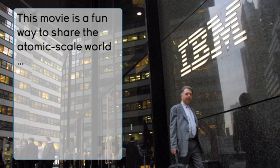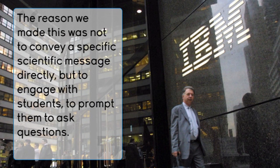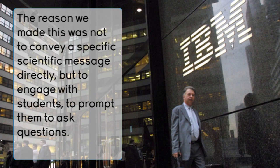Andre Henrik, IBM's principal scientist for the project, said that it's the first time anything so small has been manipulated to tell a story. He also said, "This movie is a fun way to share the atomic scale world. The reason we made this was not to convey a scientific message directly, but to engage with students to prompt them to ask questions." Well, props to you, Andre, because, well, I think it succeeded.